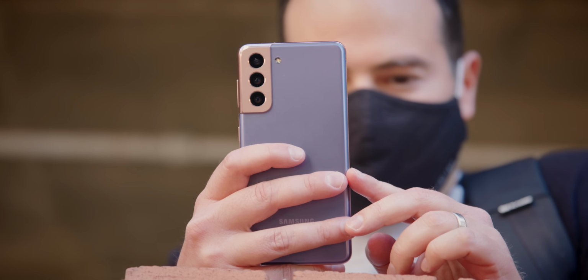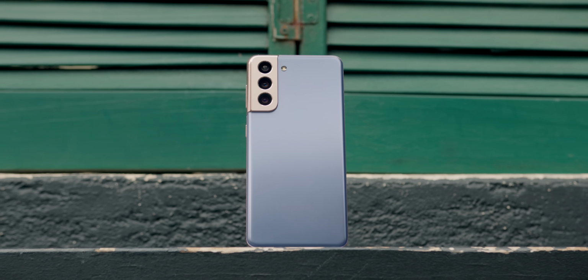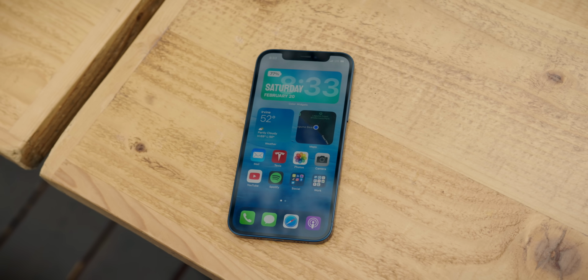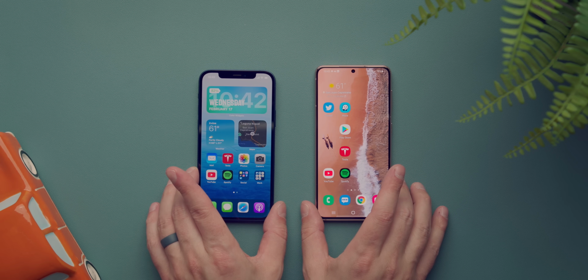I tend to not even talk that much about performance in these versus videos because all phones are crazy fast. We've got an A14 in the iPhone 12 and the beastly Snapdragon 888 in the Galaxy S21 paired with 8 gigabytes of RAM. And if you're wondering, the iPhone 12 has 6 gigabytes of RAM. That doesn't really tend to impact performance at all.